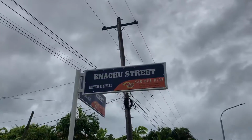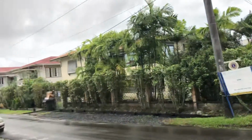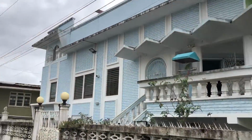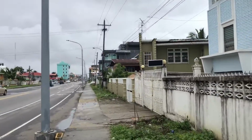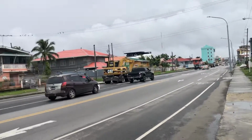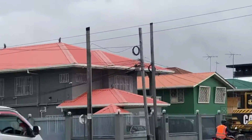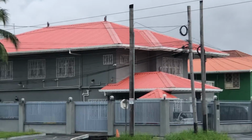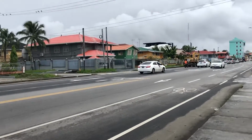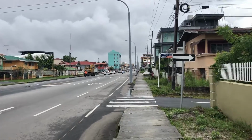Oh, we're passing a statue. Right, this is Sheriff Street, and it seems as if some of these homes have gotten a little bit of TLC. This one at the corner here has been built over. And that's a new house. It's new in terms of a couple of years, but it wasn't that way before.